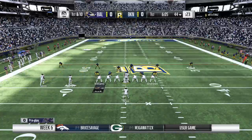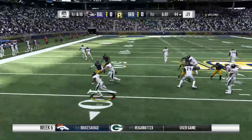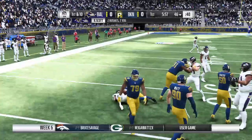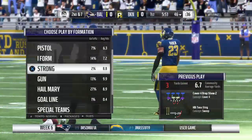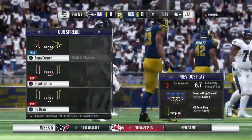All right, now, lucky 56. On 1st down, Scott. Good cover defensively as they get to him just beyond the 45 after the juke. Give him 3 on 1st down. It'll set up a 2nd and 7.